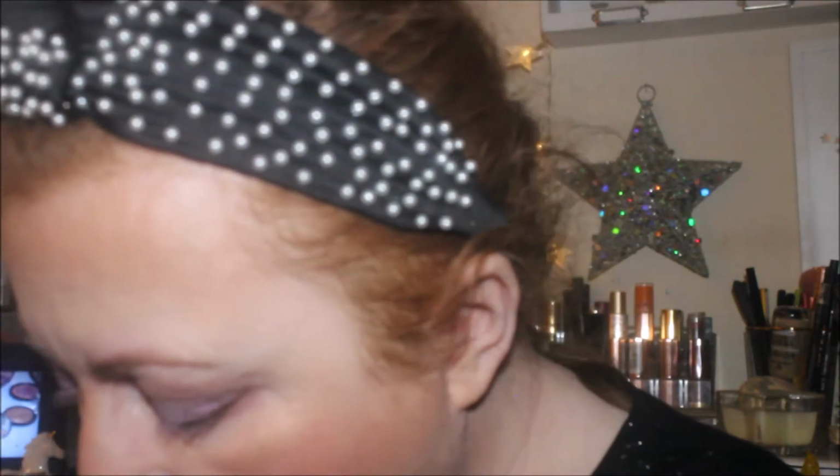Right, so now I'm going to go back in with this cream ivory shade just on the brow bone. I don't like to set my brow bone with a shimmer, just because you can see some like hairs here and it will just embellish them.